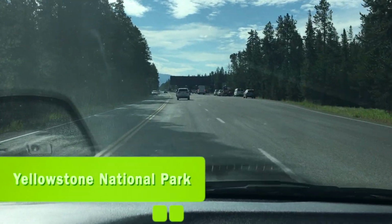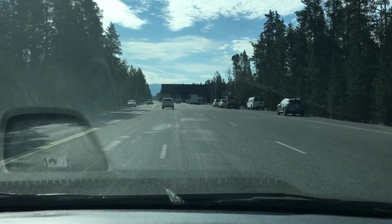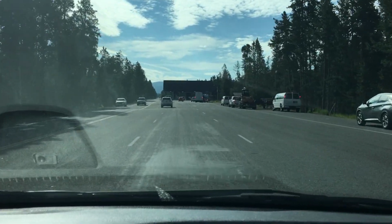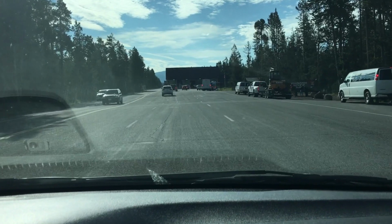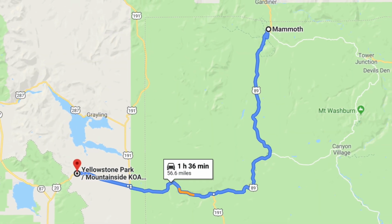Okay, so here's day 4. We're progressively always entering the park later. It's about 9 a.m. right now, and it doesn't look bad at all. And where are we going, hon? We're heading to Mammoth Hot Springs on the north side of Yellowstone.